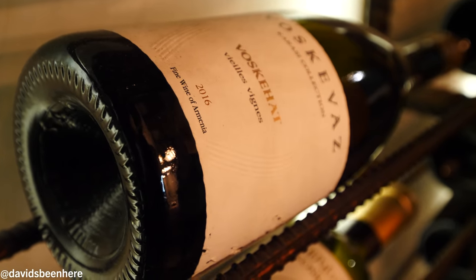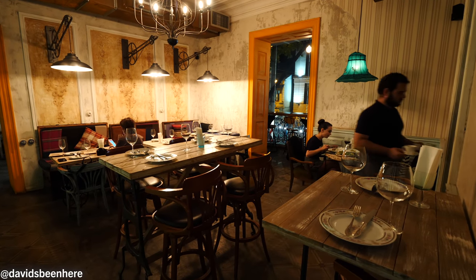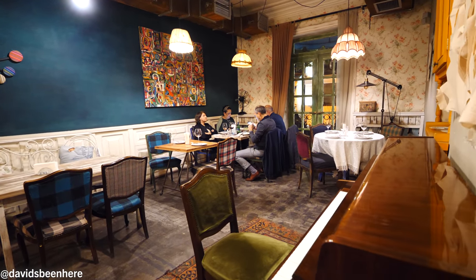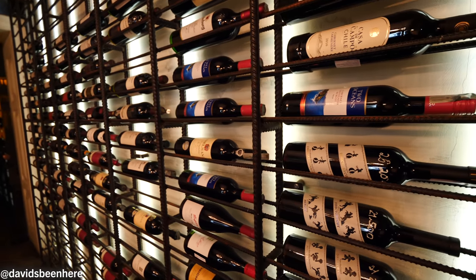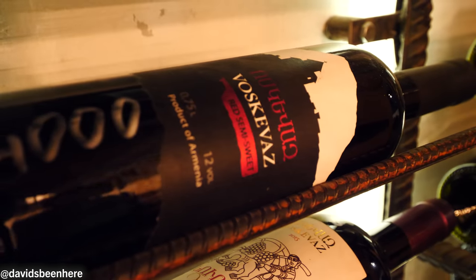Okay. So here at Wine Time Restaurant, you can either sit outside on the terrace or go inside. They have a few different dining rooms, and we chose this one because it has an incredible display of wines. They have a mix of international wines and Armenian wines. You were saying there's a type of wine they have. Which one is it? It's Voskevas. Okay. And the type of grape is Voskehat. Voskehat is the grape. Voskevas is the brand, the winery.